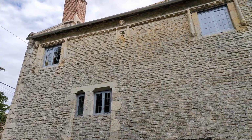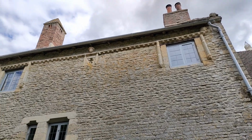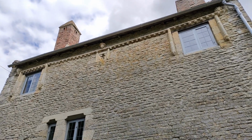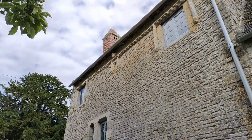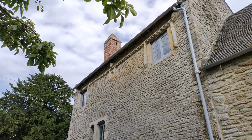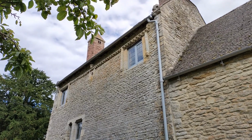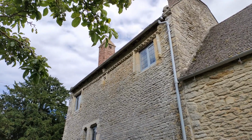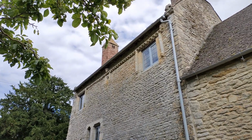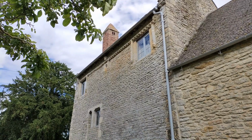And strangely enough, we have several gargoyles on this bead house, which is most unusual, but they would have actually been taken from possibly another old church that had fallen into dereliction and added at some time to this house to make it a little bit more grandiose and possibly more religious.